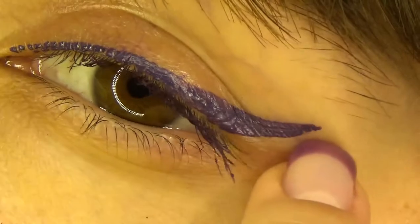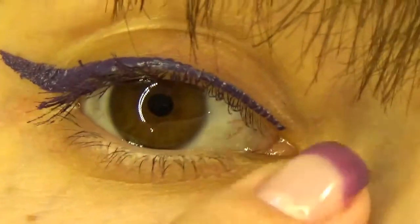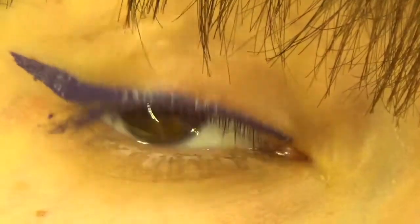And well, right here, probably cracked a tiny bit. Same goes for this eye. I probably have a tiny crack here. And the part that was here after the crack just fell off.